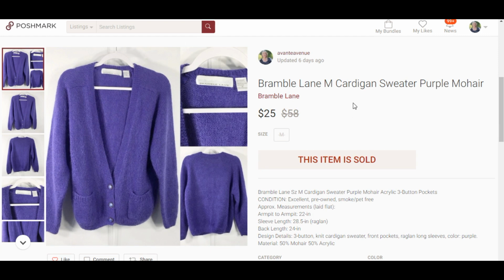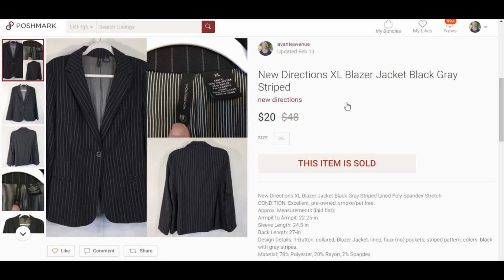This Bramble Lane is not a brand that I was really familiar with, but I picked it up because it was mohair. It actually is mohair, 50% mohair, 50% acrylic. But I picked this up and got it listed just a month or so ago and sold it on Poshmark for $25.